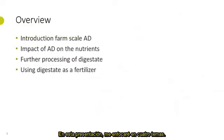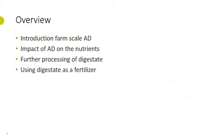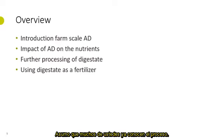So during this presentation, I will focus on four main parts. I will start with a short introduction of what farm-scale anaerobic digestion is. I guess most of you already know the process, so I will go quickly through that. Next, I will present the impact of anaerobic digestion on the availability of nutrients. I will give you some insights on the differences of raw manure on the one side and digestate on the other side. And then I will shortly talk about some further processing possibilities of digestate.